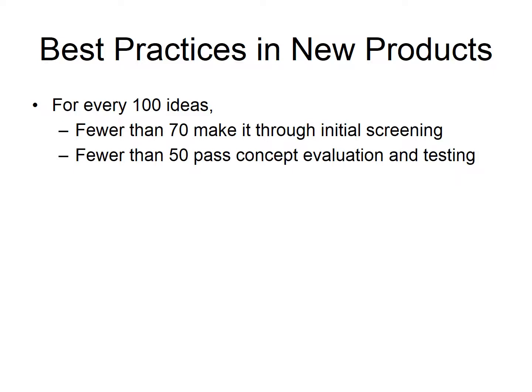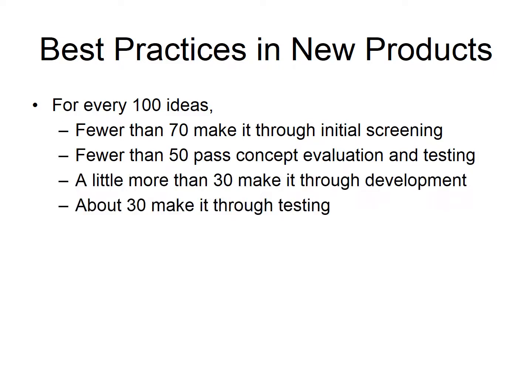So consumers would look at our product idea and then they would decide whether they think it's a good idea or not. And again, we're going to discard a whole bunch of ideas, roughly 20% of our ideas, based on what consumers like and don't like about the concepts we are bringing forward.